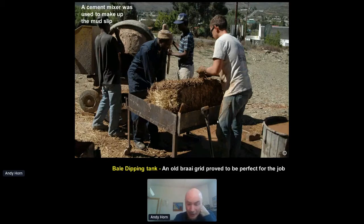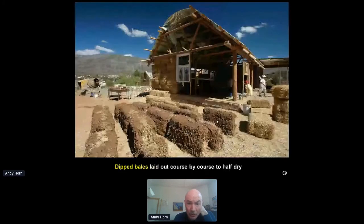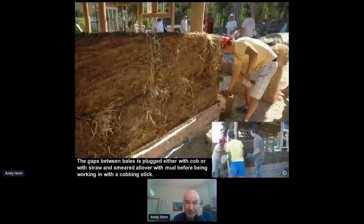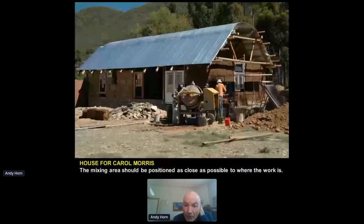That's getting prepped, and you typically have at least two baths or dip tanks. So there you can see the sort of setup, the soil sieved and then goes into the mixer, then into the tray, and you're laying out course by course. It's busy waiting to dry a bit before it goes into that panel, and then you can see it being restacked in the same day. There you can see some of the gaps. Sometimes we just stick straw in there and then smear some earth over again, and so as I say, these walls fly up, and you do have to work them.